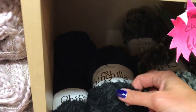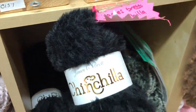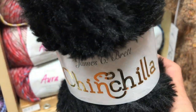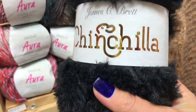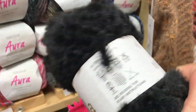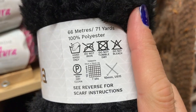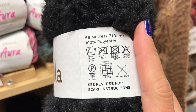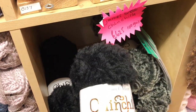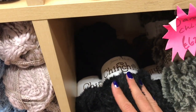And here again we go to some of that eyelash yarn. Oh my goodness, how soft is this? Oh, this is really soft. What is it? It must be acrylic surely, or polyester. So yeah, that's what I meant. It must be, you know, no wool in it. Oh my goodness, that is so nice. Oh, that's very luxurious.